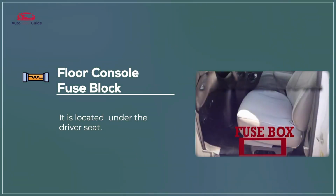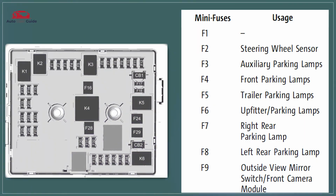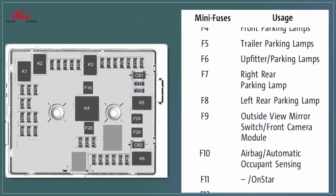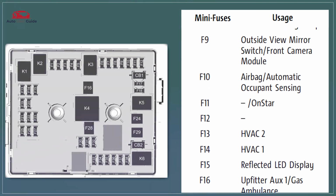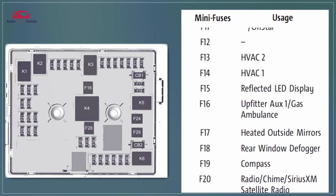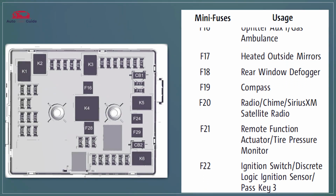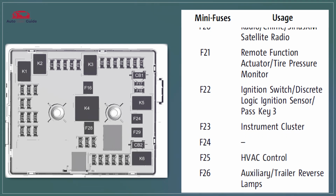Floor console fuse block. The floor console fuse block in the 2022 Chevrolet Express houses fuses that protect various interior electrical components, such as the power outlets and certain seat controls. It is conveniently located beneath the center console, allowing for easy access during maintenance. A diagram on the cover helps identify the specific functions of each fuse, ensuring efficient troubleshooting and replacement.